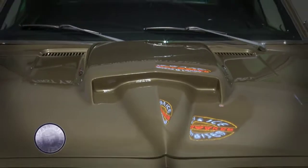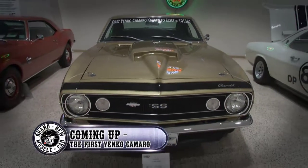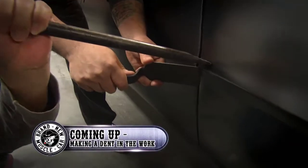Up next, a close-up look at the first ever Yenko Camaro, and the world's newest Yenko is sculpted into shape.